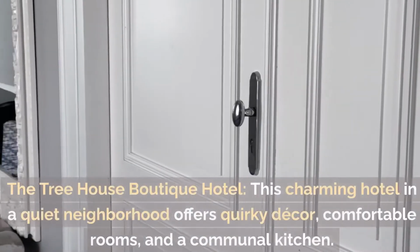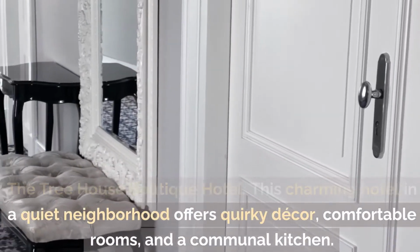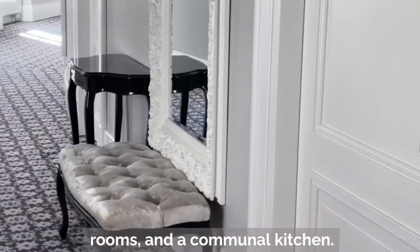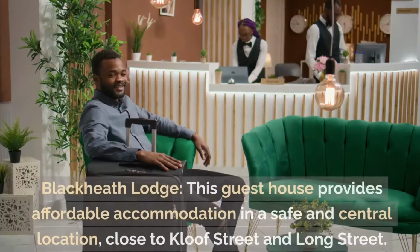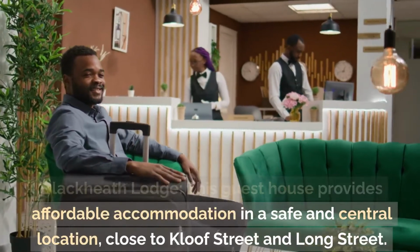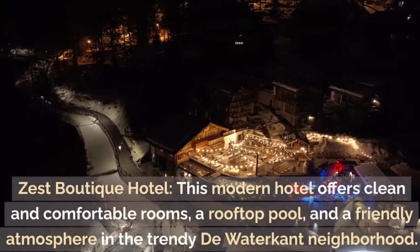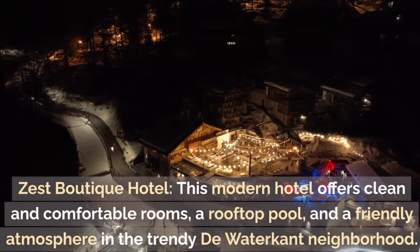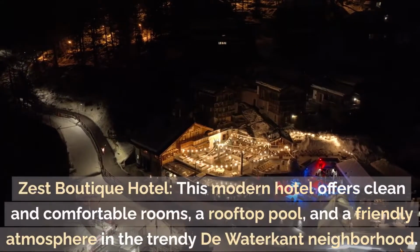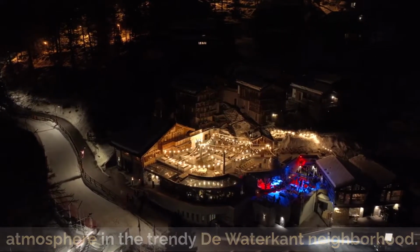The Treehouse Boutique Hotel. This charming hotel in a quiet neighborhood offers quirky decor, comfortable rooms, and a communal kitchen. Blackheath Lodge. This guest house provides affordable accommodation in a safe and central location, close to Kloof Street and Long Street. Zest Boutique Hotel. This modern hotel offers clean and comfortable rooms, a rooftop pool, and a friendly atmosphere in the trendy De Waterkant neighborhood.